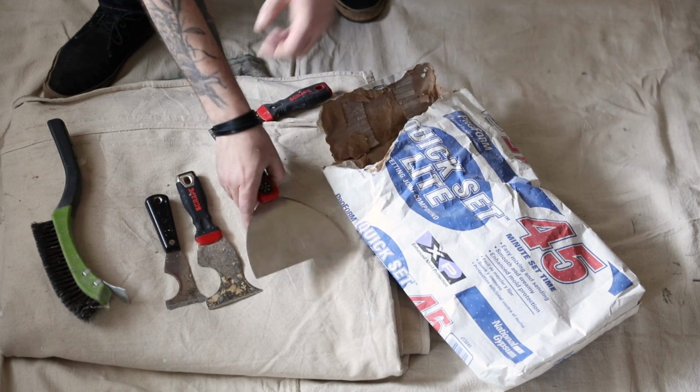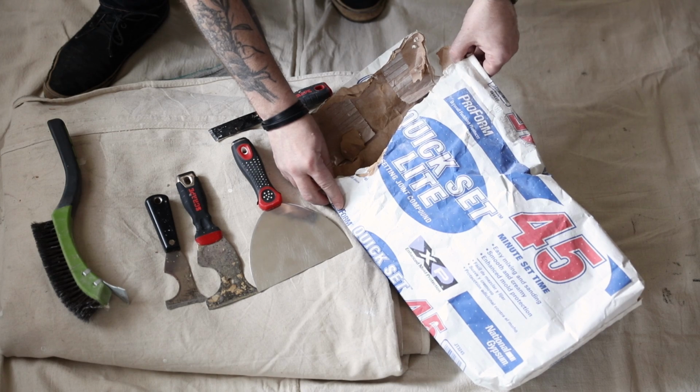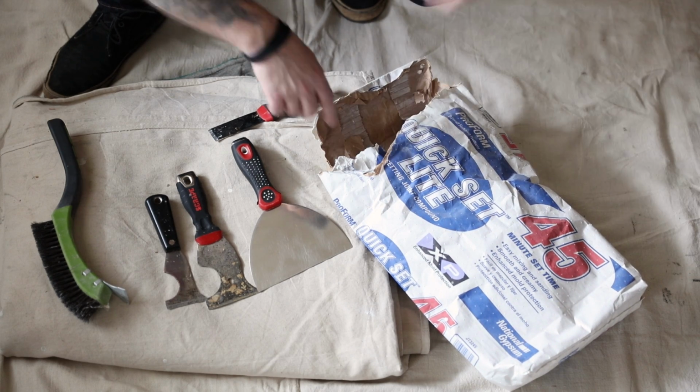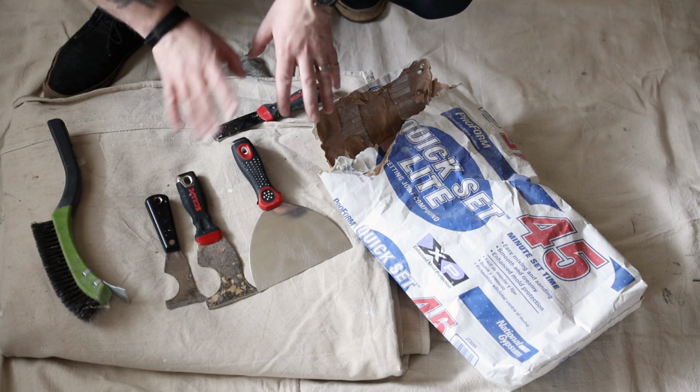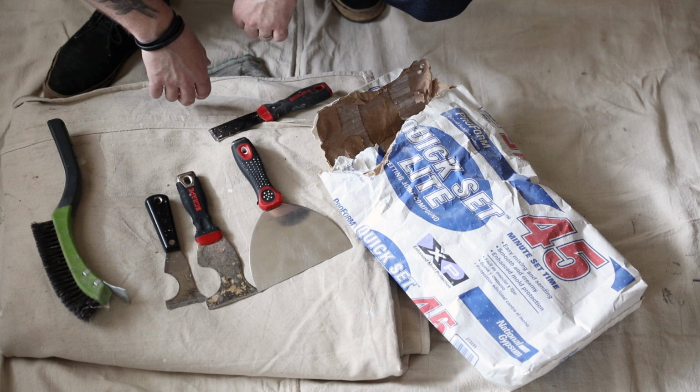And then next, we're going to mix up the Quickset that I was telling you about. 45 minutes, because it's really hard. I totally cannot stress that enough. The first time I ever did this, we sanded for hours because I put it on too thick.